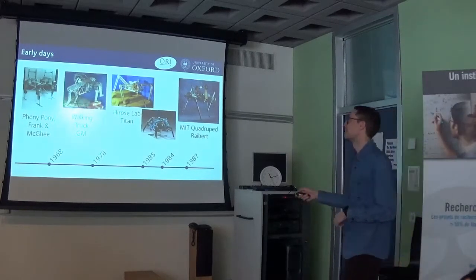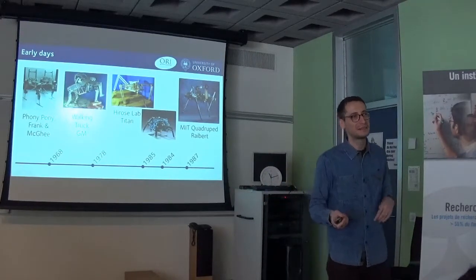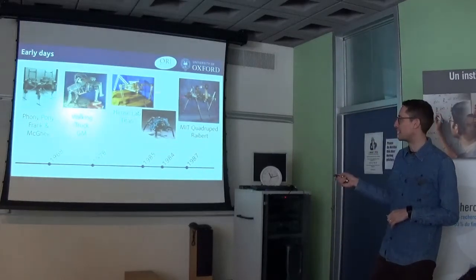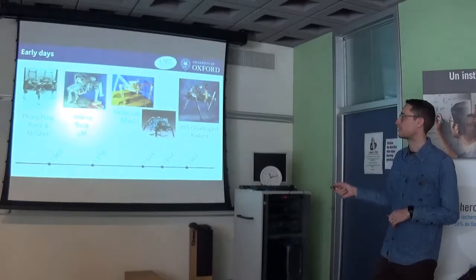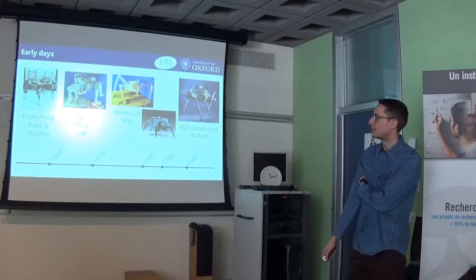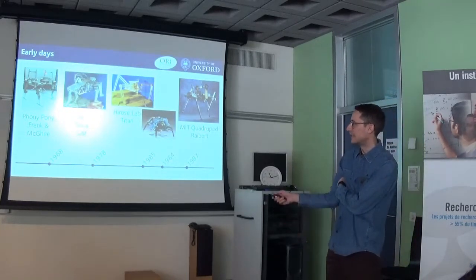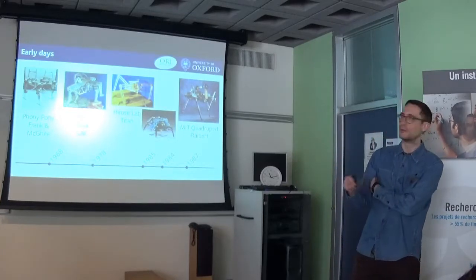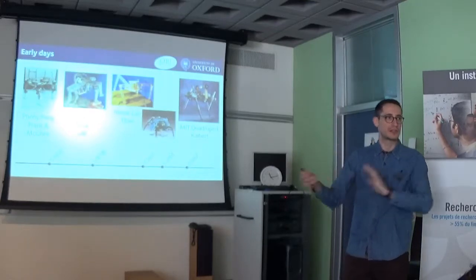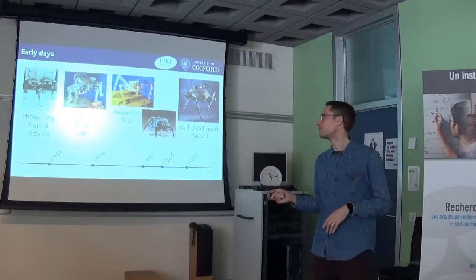I'm not sure if this is the one that started everything, because I've missed a lot of robots in this timeline, of course. There are a lot of systems that are missing here, but this is the earliest one that I would classify as an electrically driven quadruped. These bits here are power drills, so they slapped power drills onto a skeleton, and they created this quadruped.